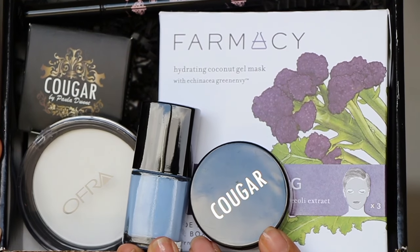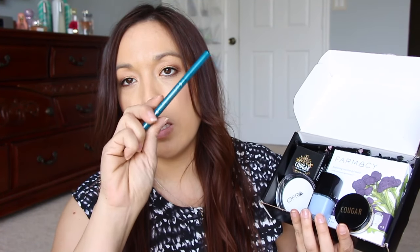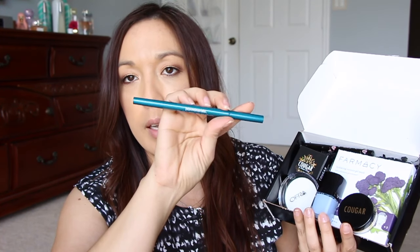The polish, I love, it's beautiful. The pressed powder, mattifying pressed powder, great. That liner, it was awesome. And then I got the replacement liner from Pure Minerals from last month, so that's cool. All right, next on to Glossybox.